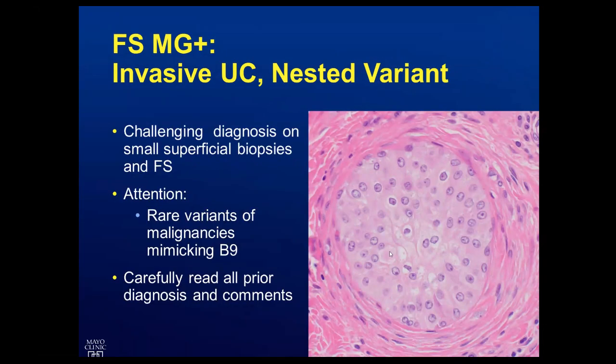It's an extremely challenging diagnosis to make, this nested variant, especially on superficial biopsies and on frozen, and especially if you don't know that the patient had this nested variant. So make sure you read all the comments and know what they mean. And as you move along in your pathology studies, make sure you know all the rare variants of malignancies that can mimic benign, because one day they can show up on a frozen section.